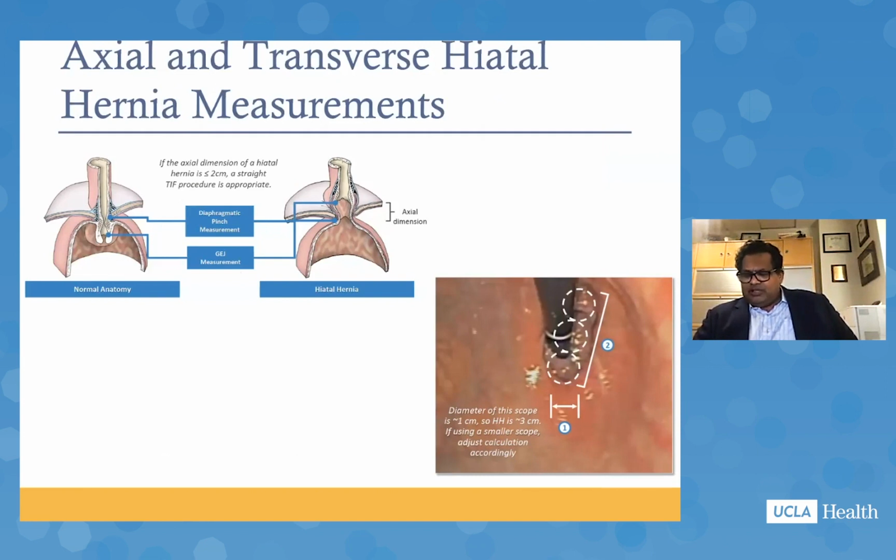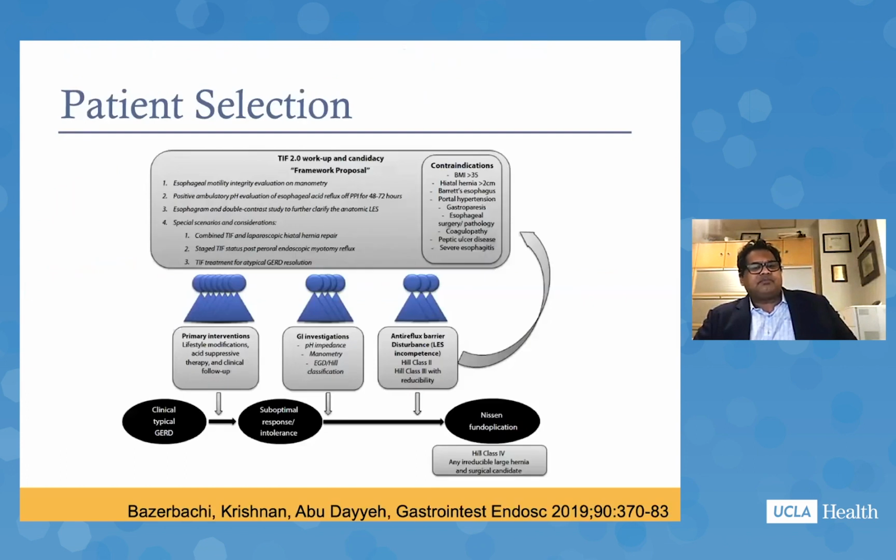But you also want to look at the transverse aspect of the hernia here. And you can see that based on the number of scope widths. So here you can see there's probably 3 scope widths. The scope is about 9 millimeters, so it's probably a 3 centimeter transverse hernia. And so this is definitely something, again, that would not be a candidate for a direct TIF. It would really need a surgical correction of that hernia.